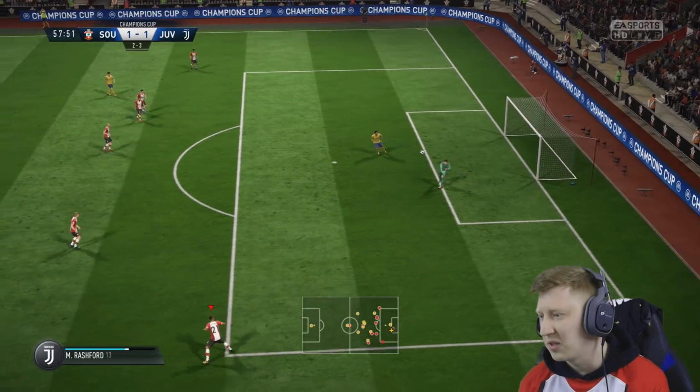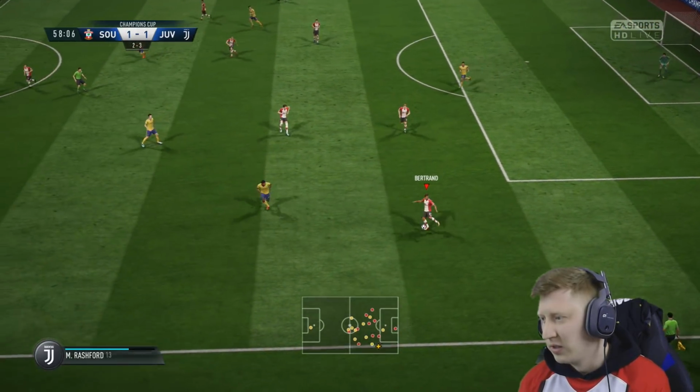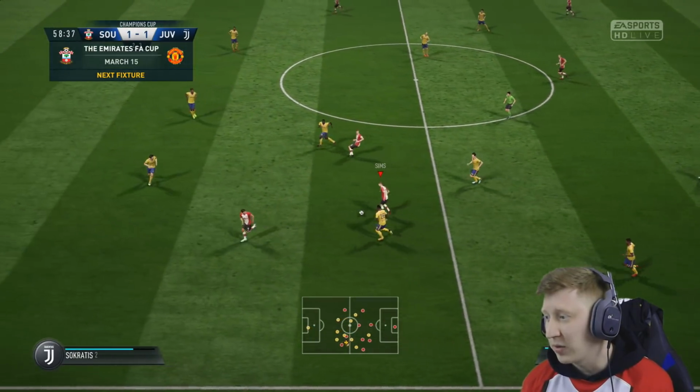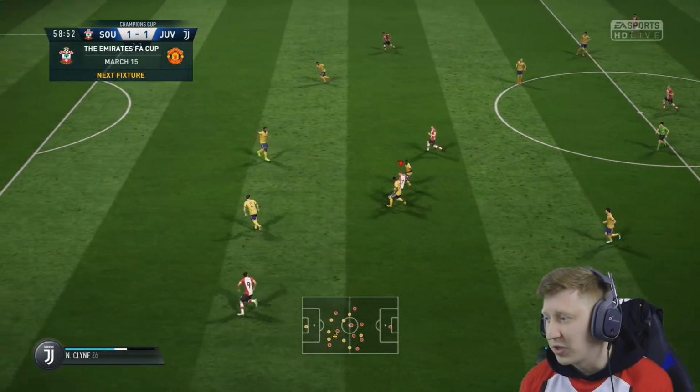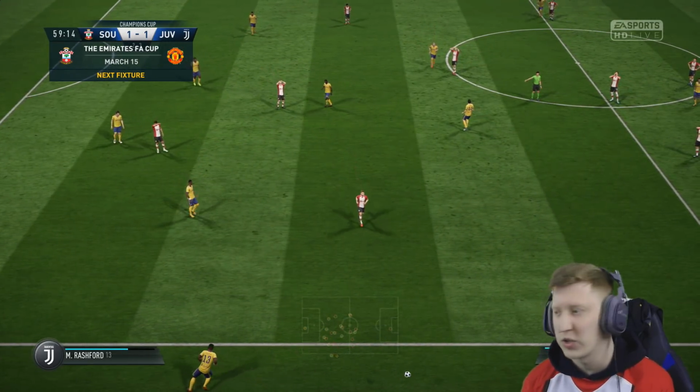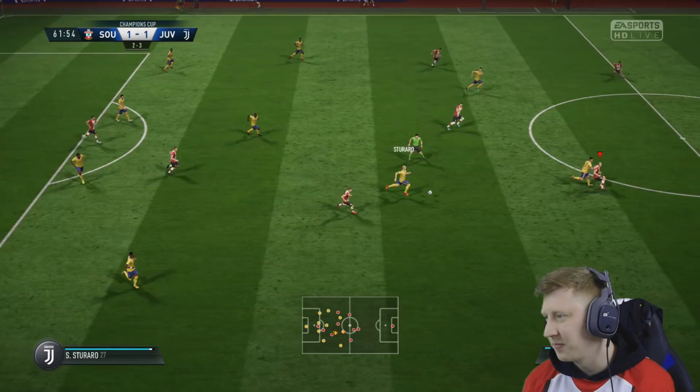Slightly more defensive and less creative player, still a very capable midfielder though. Josh Sims with a lovely turn there, and the acceleration to get away. He's been training well, Josh Sims, so hopefully he can make the difference here. This is where hopefully all that training will pay off.